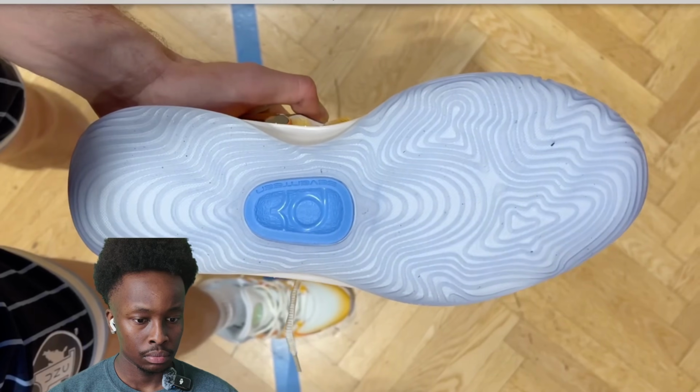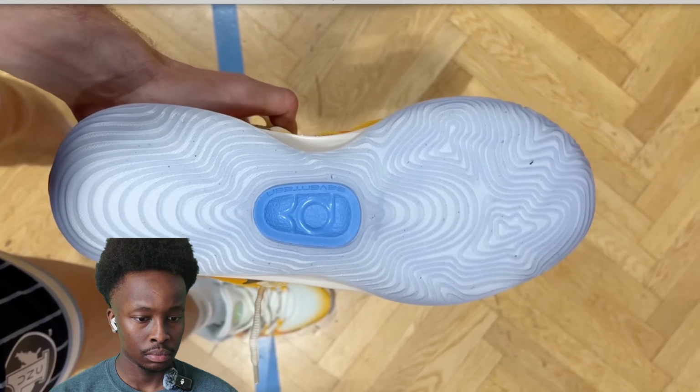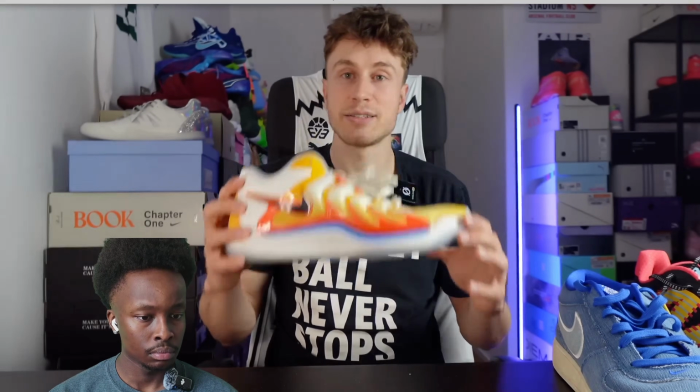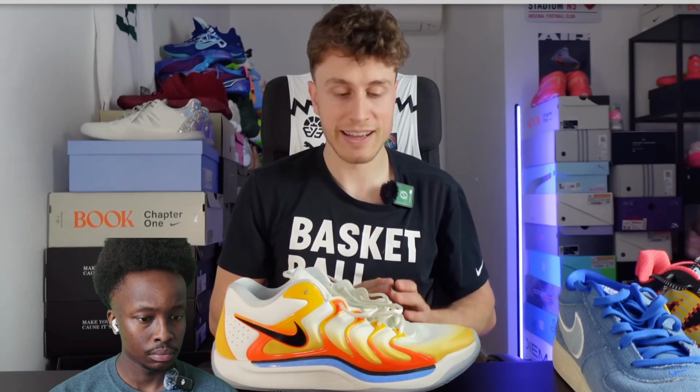The KD17 is very wide foot friendly if you have a wide midfoot. As you can see, toe box is pointy, but the midfoot is crazy wide. I actually didn't expect that at first, but they really fit my wide midfoot perfectly and are very comfortable if you want full length cushioning. Very nice, very soft, just overall a really comfortable ride.